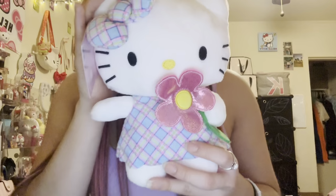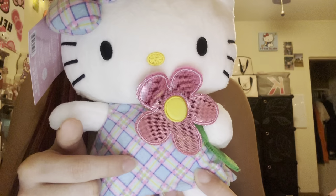Here's an up close of her. Literally the dress is blue, pastel green, and pink. Same as the bow. So freaking adorable. She just looks so pretty, and I don't know, I love her so much.